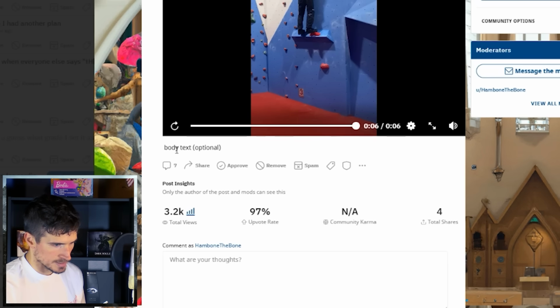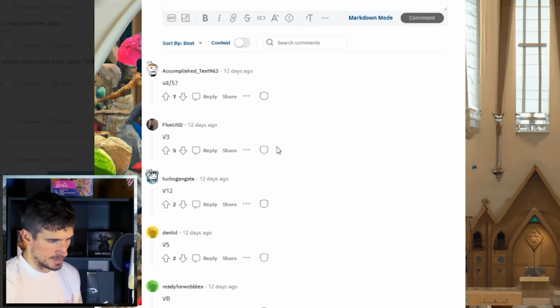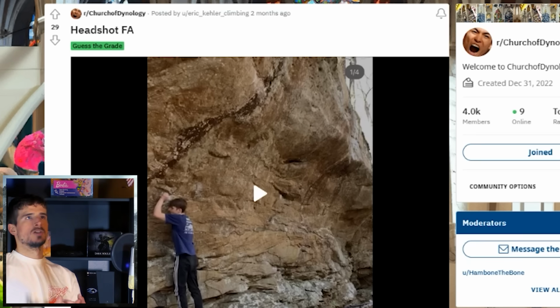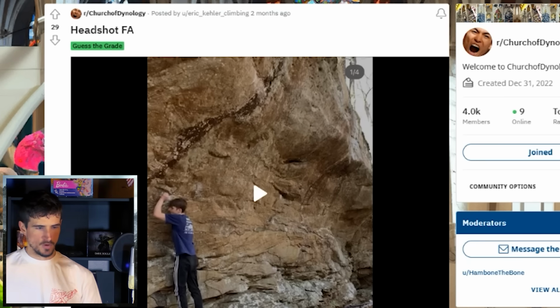What is this? Body text optional. So they did not put the grade in here. But everybody's logs say V3, V12, V5, VB, V4, V5. Okay, so the most commonly done one is V5-ish. So I think I'm gonna give myself that one. V5, because you didn't post the actual grade anywhere. 2 for 4. And our final guess, the grade is Headshot First Ascent, meaning that they set the grade themselves.